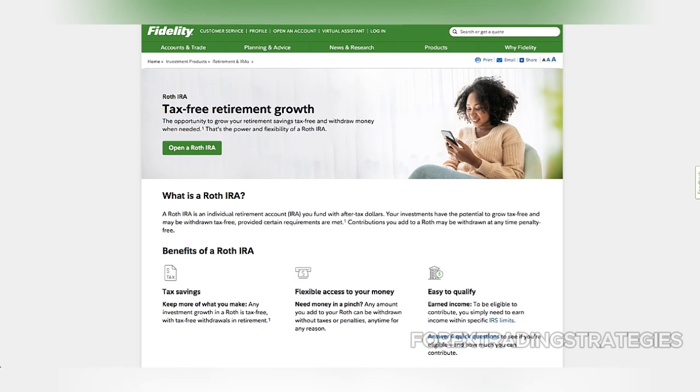Furthermore, Fidelity offers an extensive range of investment options within its Roth IRA. Investors can choose from thousands of mutual funds, exchange-traded funds, ETFs, stocks, bonds, and even target date funds. This diverse selection enables individuals to tailor their portfolios according to their risk tolerance and investment goals, providing flexibility not commonly found elsewhere. Another noteworthy aspect is Fidelity's commitment to low costs.